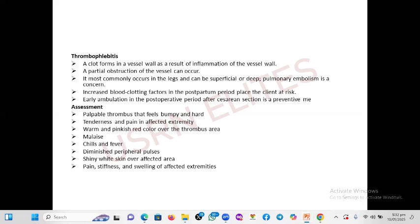So it could lead to a partial occlusion of the vessel, and it mostly occurs in the legs and can be superficial or deep. Pulmonary embolism is the highest concern here, like I did mention. Increased blood clotting factors in the postpartum period place the client at risk of this. Early ambulation in the postpartum period, or postoperative period after cesarean section, is a preventive care.